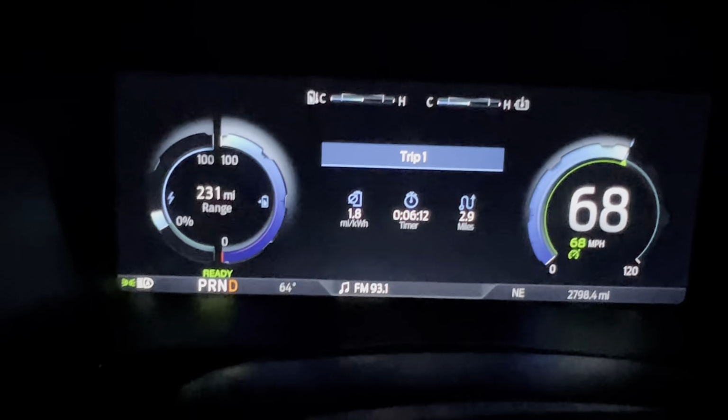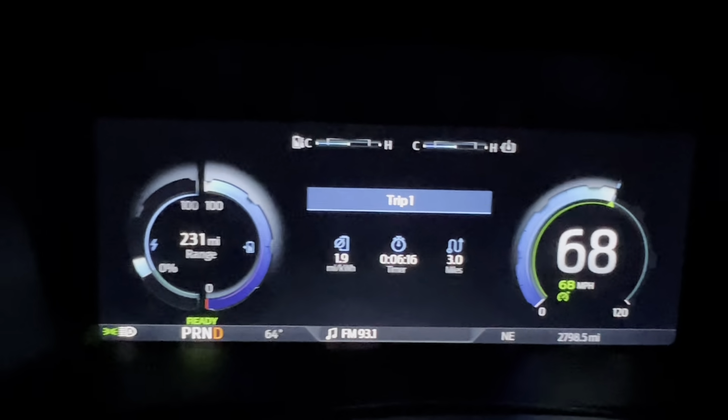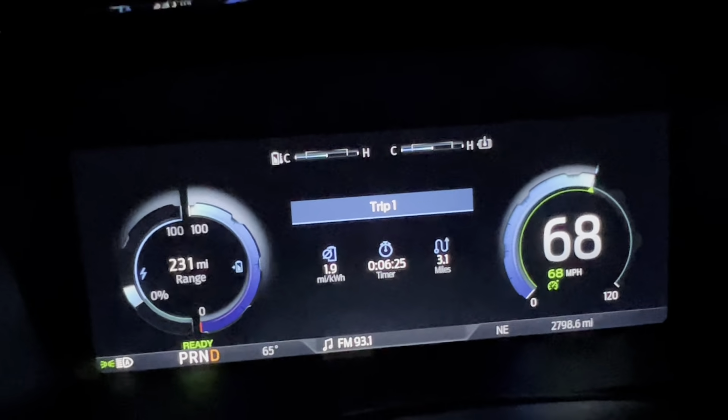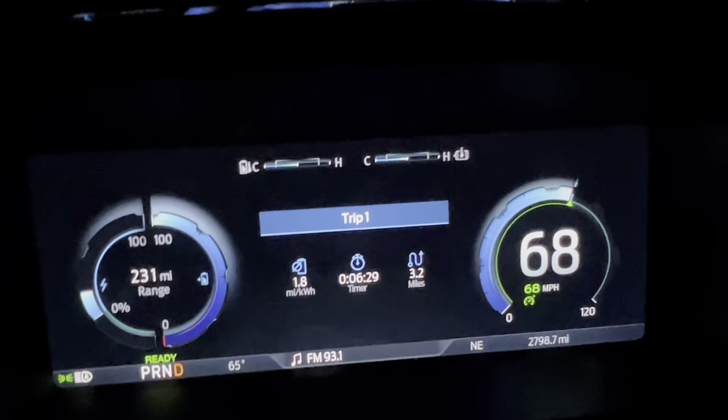I got it at 68. I'm gonna stay down here at 68 for a while just to kind of give it the best chance. Well, we got plenty of time, so no rush. But yeah, not a great start, unfortunately, but this is a climb also, so that's not super surprising.